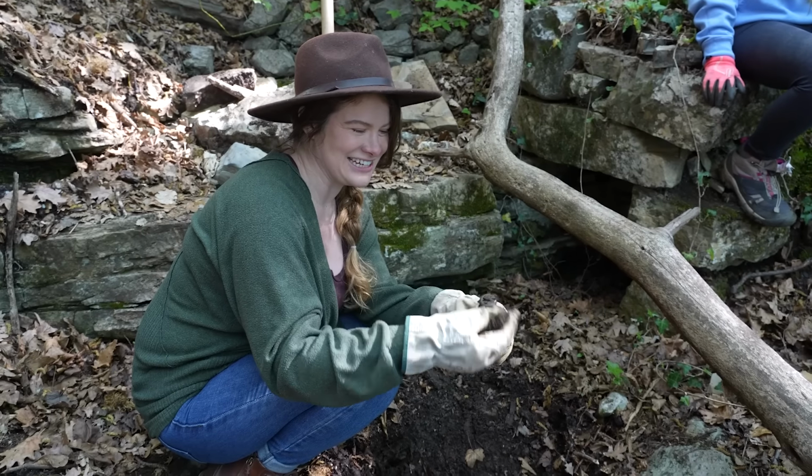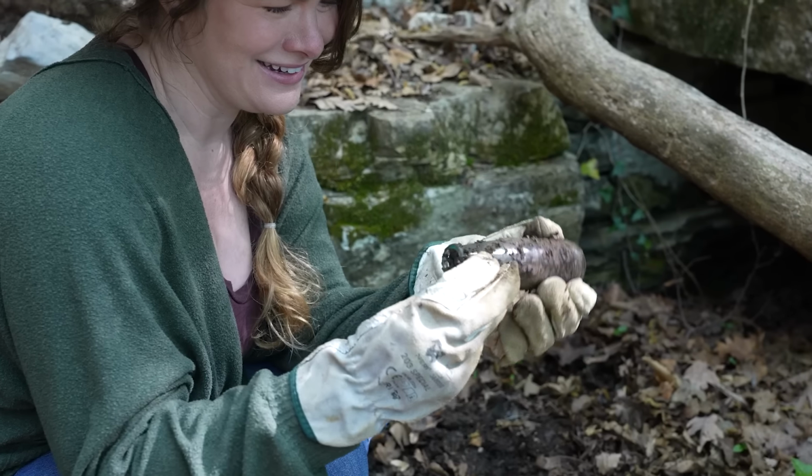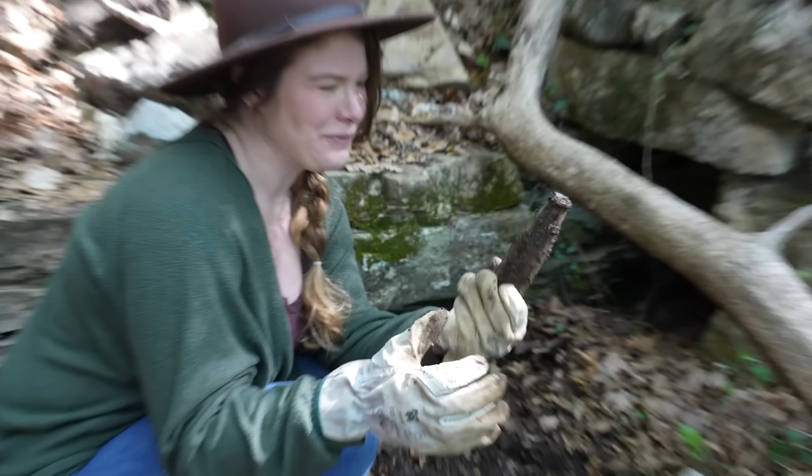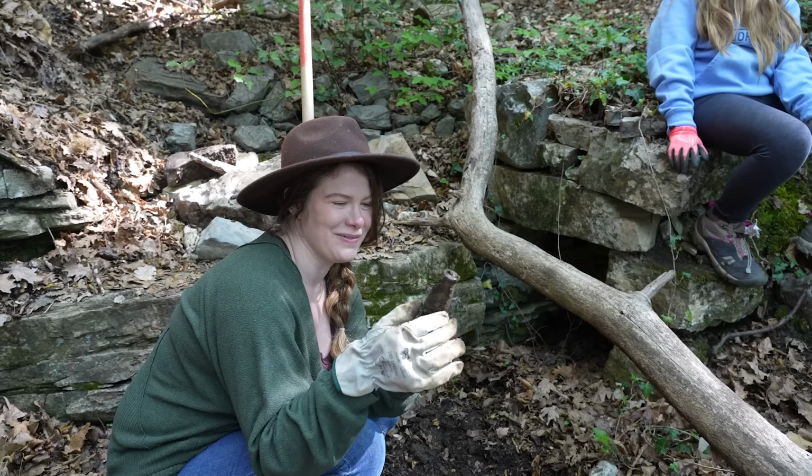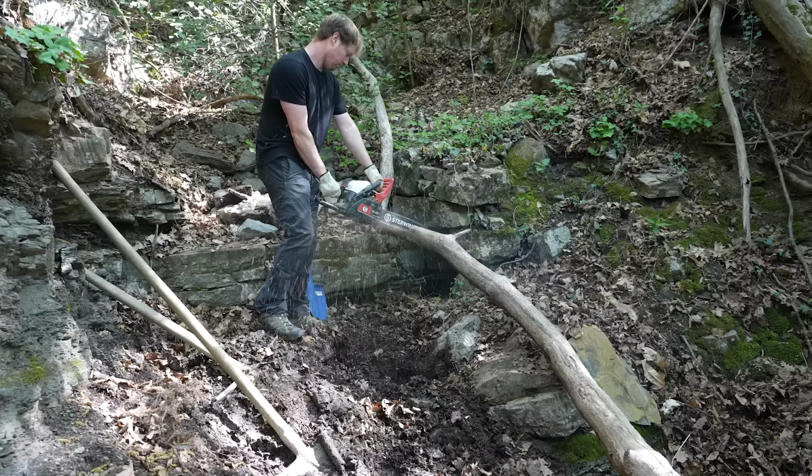Look at this. It's like a teeny glass bottle. You think it was for milk or something? What would you put in it? Set it aside. That's pretty cool. That's really cool. But what would you put in a bottle this little?